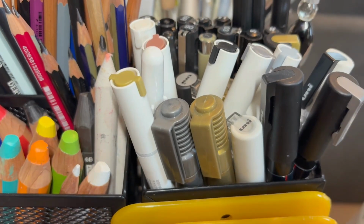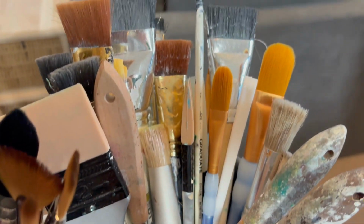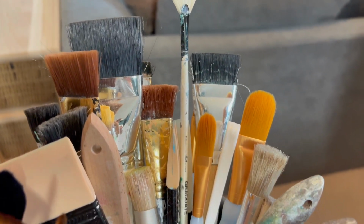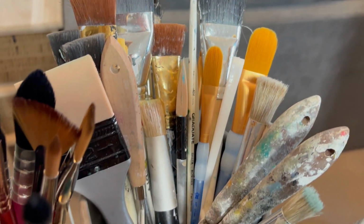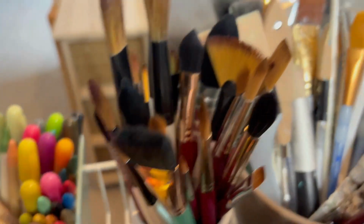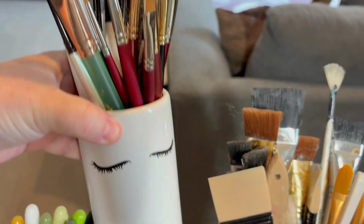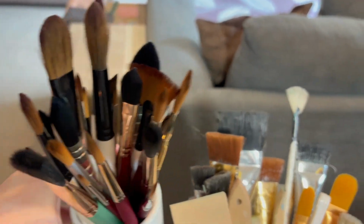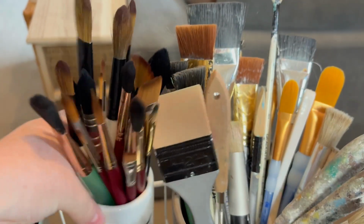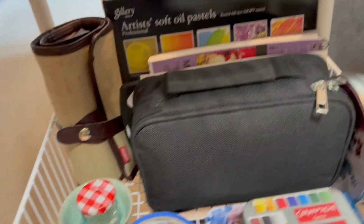It's got all of my pens that I use on a regular basis. It's got my paintbrushes. So in one pot, I've got the ones I would use for acrylic paint and mixed media. And in the smaller pot, I've got my nicer watercolor brushes, the ones that I don't want to get damaged so much. You might see with some of my acrylic brushes, I am brutal with them, but my watercolors are protected. So that's my top layer.